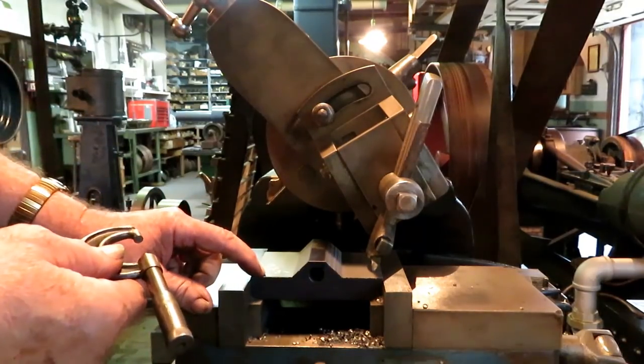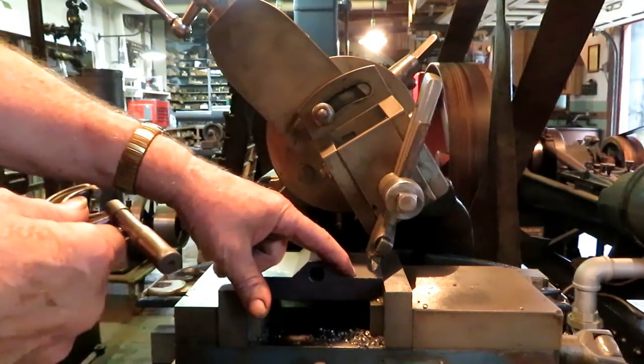$9.39. Okay, the finished side over here is $9.25. So we got 14 more to go over here.